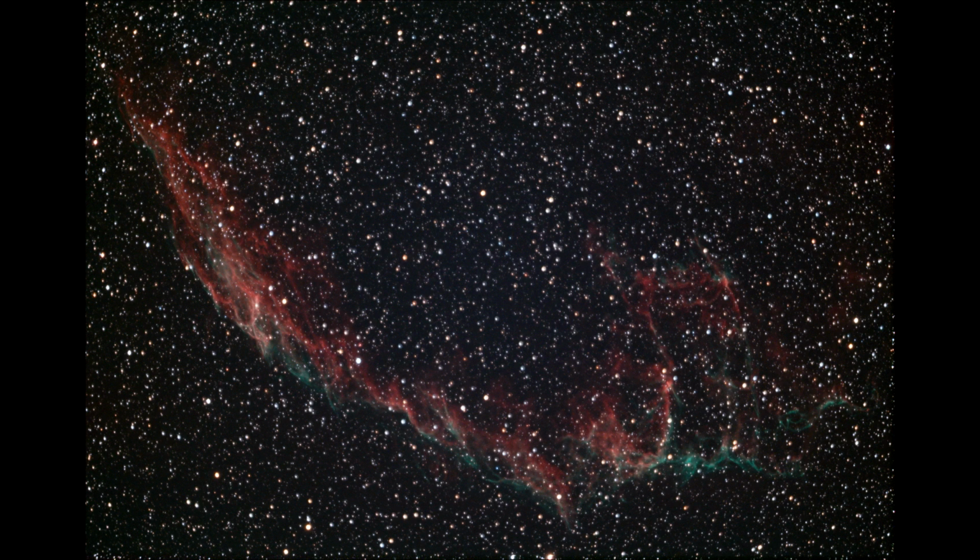Okay, this next picture is of the Eastern Veil Nebula, which is NGC 6992. It's 1470 light years, which is pretty close. I shot this on September the 11th of '21. And there's another side to this.